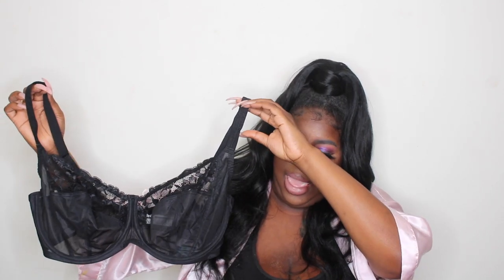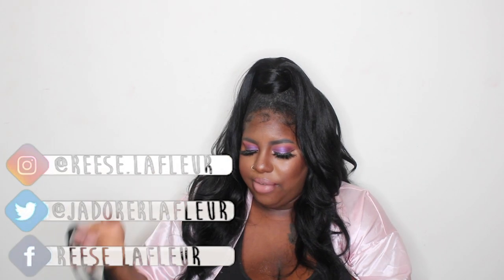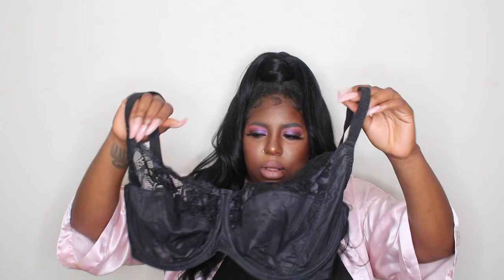I got this in black. I love black bras. I wear a lot of black undergarments, so to have a lot of black bras for me is just like ideal. And the brand of these is Delamira. Never heard of them, but that's bra number two.